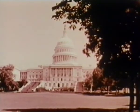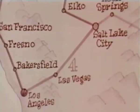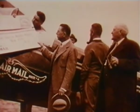1925. Congress passed the first Airmail Act, or Kelly Bill, transferring this dangerous airmail business to private contractors. A transcontinental airmail service was established. Route 4, from Los Angeles to Salt Lake City via Las Vegas. Route 4 was awarded to Western Air Express. There were kisses for the pilots. A big letter from the Los Angeles mayor to the mayor of New York had its picture taken too. Wonder where that was stowed. All kinds of excitement. The cameras of Pathé Newsreel told the story of the West's big day in this way.